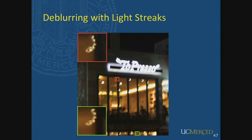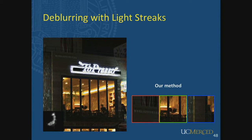And once you are able to recover the trajectory, then you will be able to estimate the kernel and recover the image that way. And the code is, again, most codes of our papers are available online, so you can find that and run it. So that's what we do. As I mentioned, we work on deblurring for faces, text images, and then for night scenes.